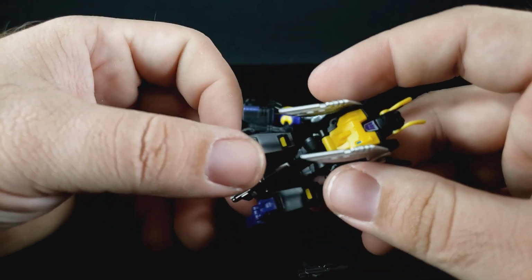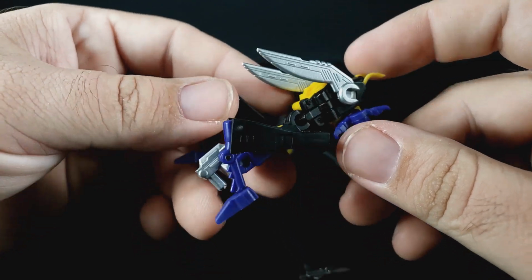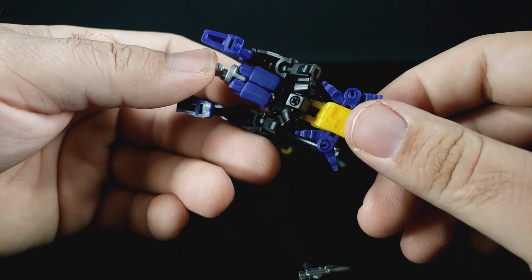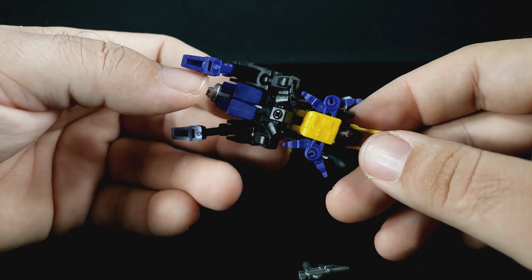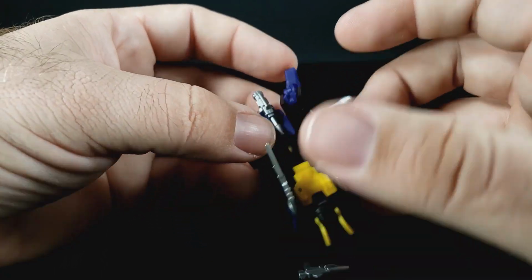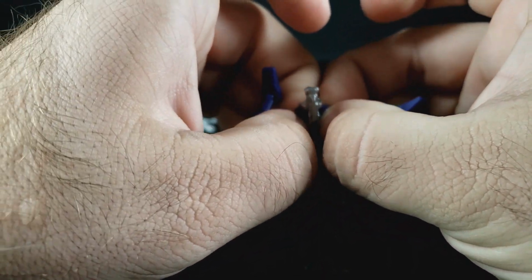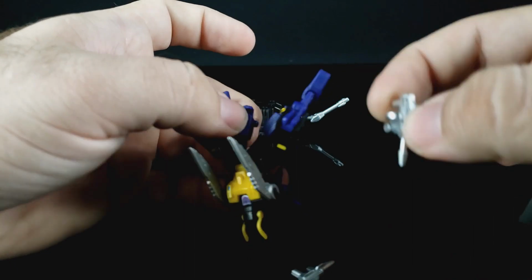He does have a tiny bit of paint right there on the back. Some yellow paint here, which is always a good thing. And visible arms with a gun in his hands, because, well, why not? And that's an option you can do. You don't have to. I don't really feel like it's part of the bug mode, but it's there.